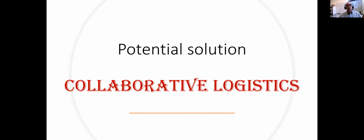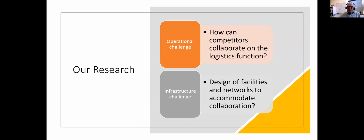One potential solution is collaborative logistics. I hope you will agree with me that this makes sense, because this is where we begin to really look at some of the research that our students have been doing. As a lead to collaborative logistics, we're going to break it up into two pieces: operational challenges and infrastructure challenges. The operational challenges say that if we're going to collaborate, we need to have competitors collaborate on the logistics function and still be able to compete. So the question is, how can you do that? How can you encourage people to do that?